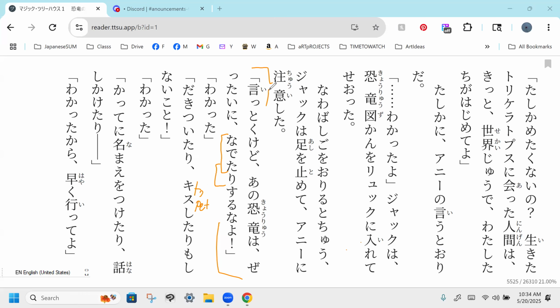Perfect. And itoku kedo, do you know what that means? It basically means I'm telling you in advance, is what he's saying. I'm warning you is probably how I would translate that. But it literally says, I am telling you in advance. The toku here is te oku. And you'll learn oku fairly early on, I would say.